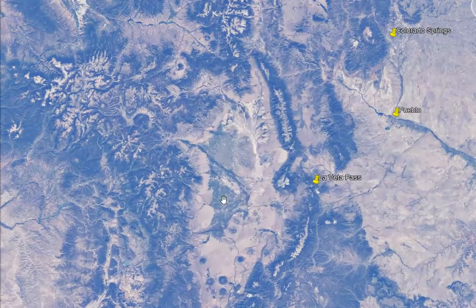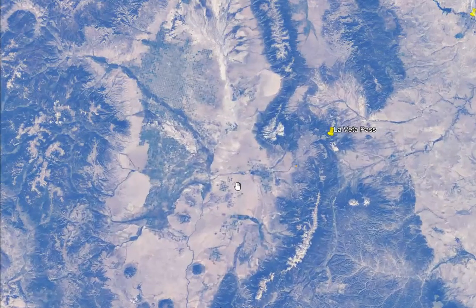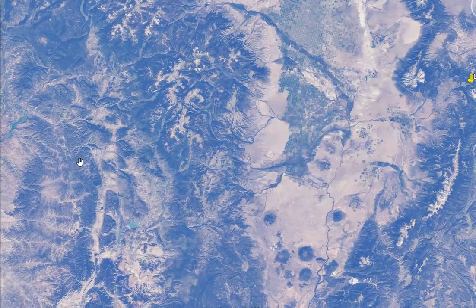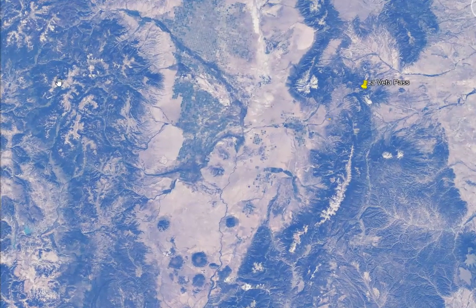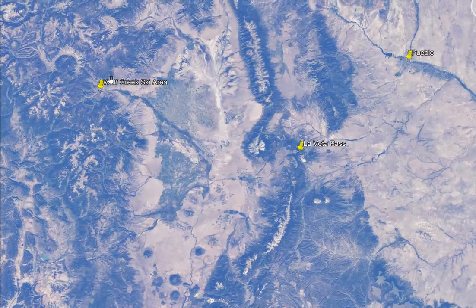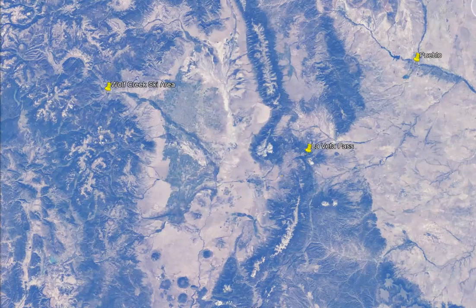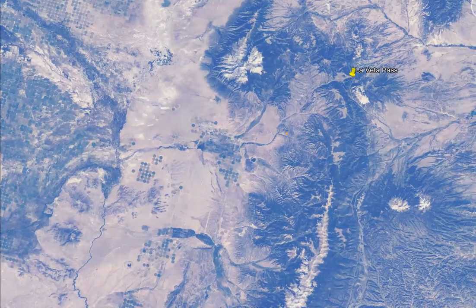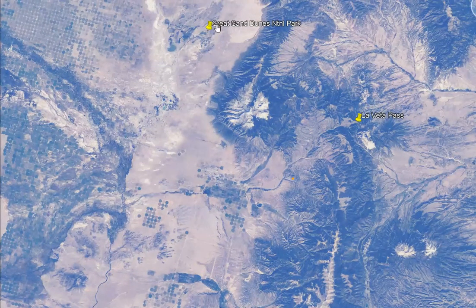Zoom in a little bit to give you an idea. Over here to the side, you're going to have things like Wolf Creek ski area. Pagosa Springs is out here to the west. All right, I'll keep zooming in a little bit. Great Sand Dunes National Park is up here. Beautiful.